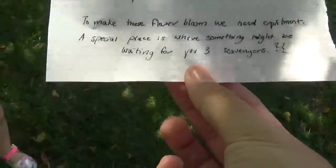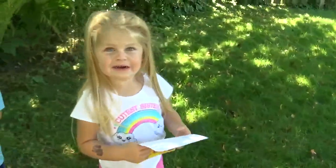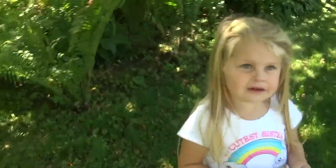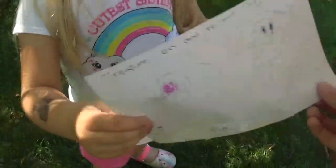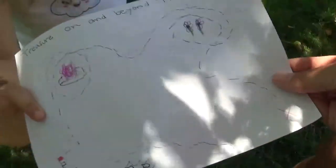To make the flowers bloom, we need equipment. A special place is where something might be waiting for you three scavengers. It could be gold. All right, let's look at our X. X marks the spot right there, that would be the goal. We're just right here. If we follow the lines, it's the X.